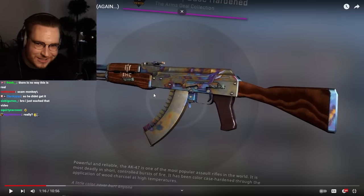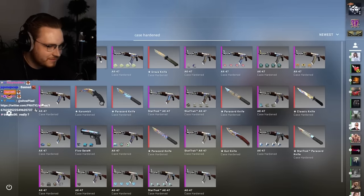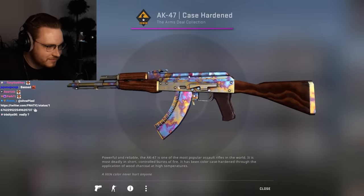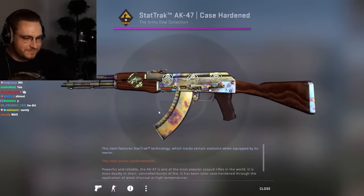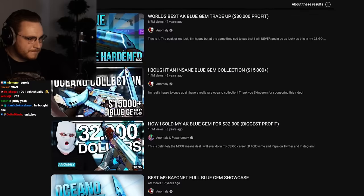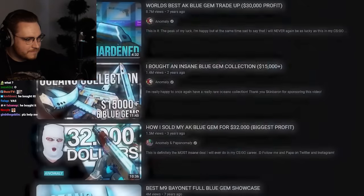He like bought it or something, right? And one of the ones where it matters the most is the case hardened, obviously, because a rare pattern is blue and pattern is just like this one. Now, the best pattern, like I said, is 661, and I managed to hit a trade up for it. I have no idea how, but I did it.